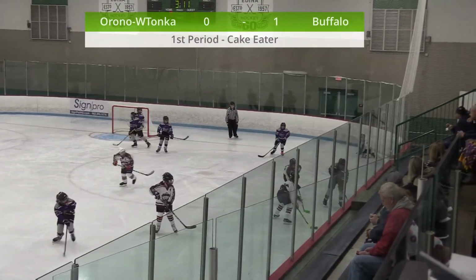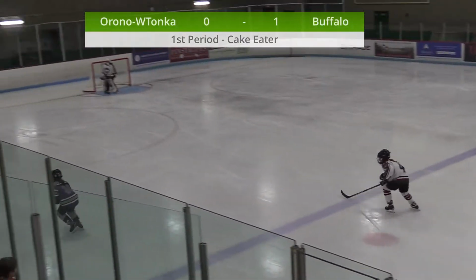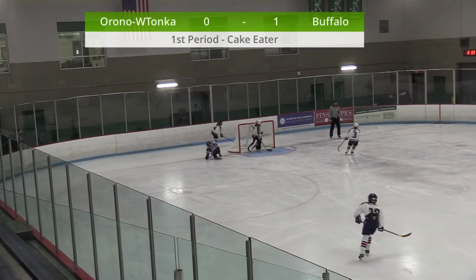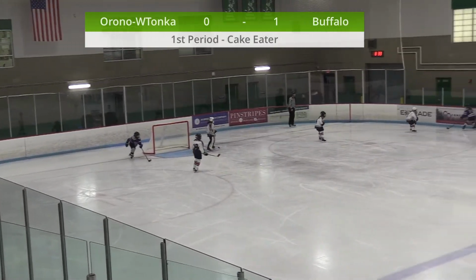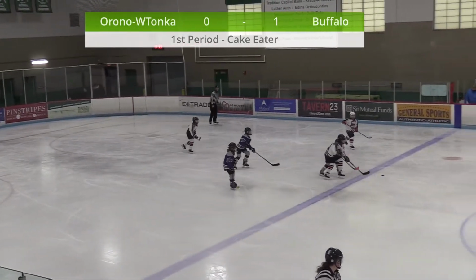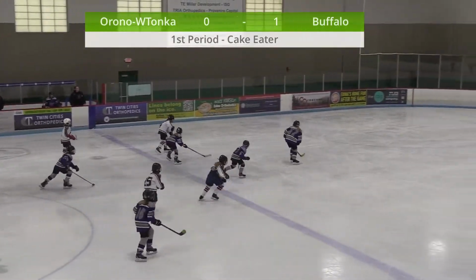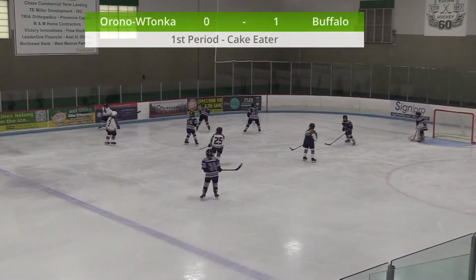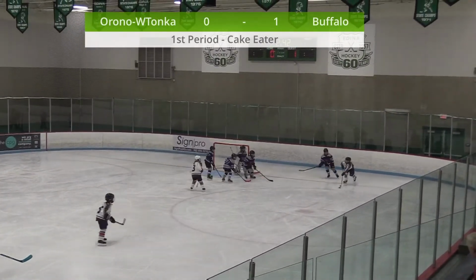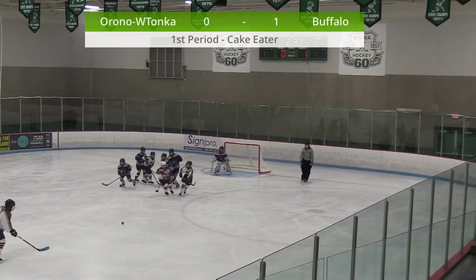1-0 Buffalo. We're here in the U10B title, or third place game rather. This puck is working its way deep back into the Warrior zone. It's racing back to pick it up. Well, it's Avery Ross. Zavitz works her way through neutral into the offensive zone before she loses control, and she'll have to play it around the net over to the near side, as the centering feed sneaks through.